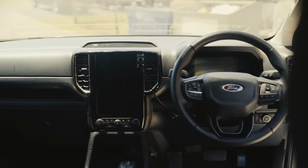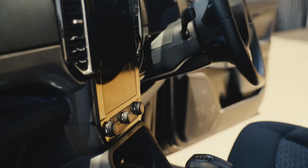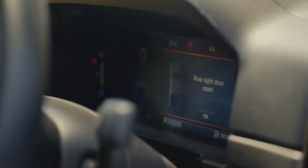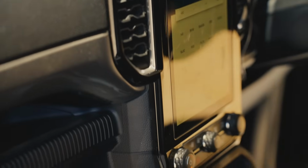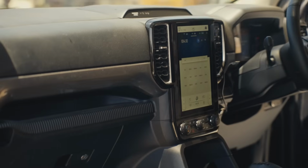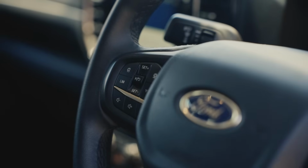The fourth thing I love about this car is the infotainment. Okay, the nice big screen in the middle of the car, the tech that's attached to it. I mean, Ford have really knocked it out of the park with this one. You've got an awesome stereo system that's linked to that infotainment. It's easy to see and press the buttons and the icons on the infotainment there. So I reckon that is absolutely sensational.